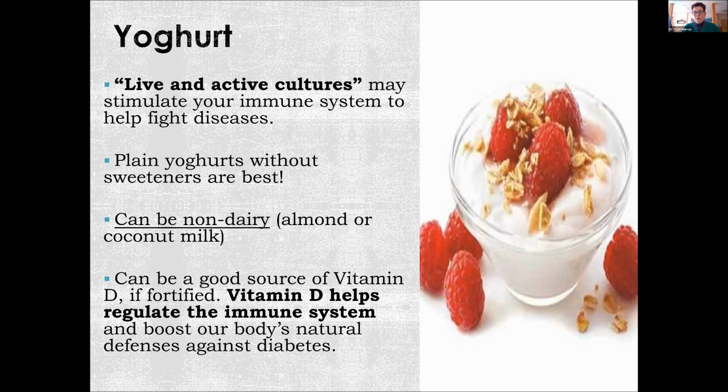The other thing is a lot of yogurts are fortified with vitamin D, and vitamin D is huge in regulating your immune system, and I'm going to talk about that more when I talk about supplements after I finish the food discussion.